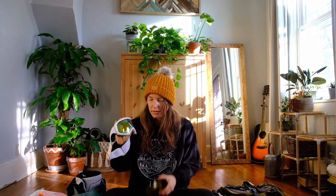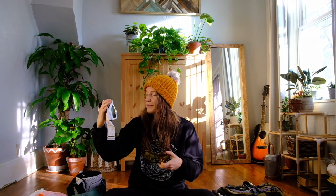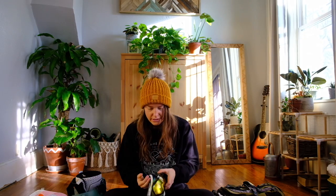And then I haven't even explored this yet, but most goggles these days will have a lens that you can wear when it's really sunny or when it's cloudy. Wait, vice versa. Sunny, cloudy. You can interchange the lenses, which is nice. I just haven't done that yet.